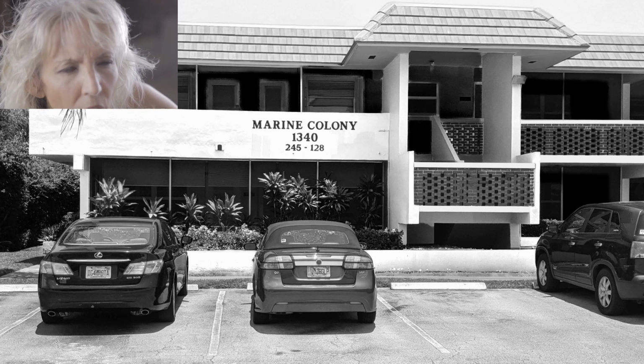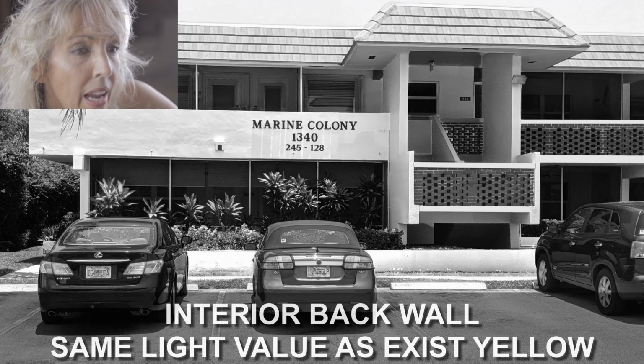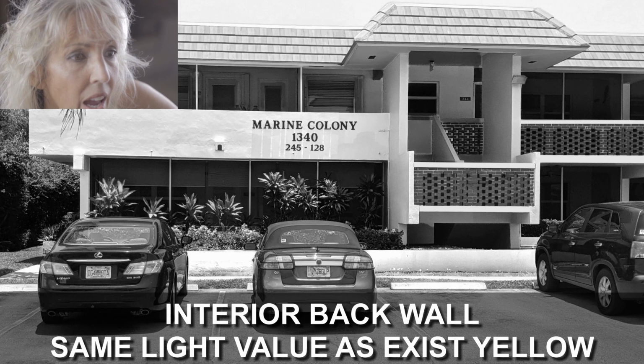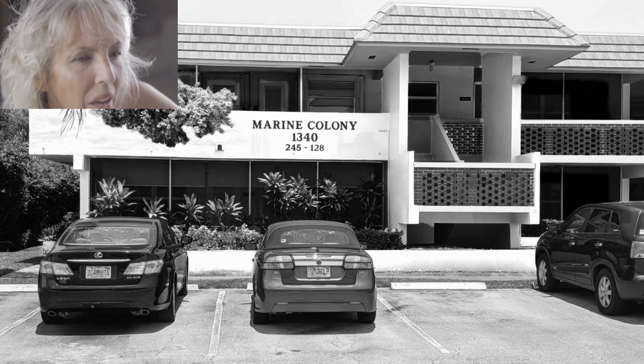What if instead of darkening the interior back wall, we leave it the same lightness and lighten the front? Yeah, perfect place for landscaping.